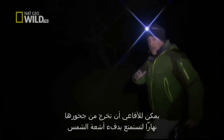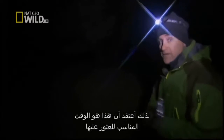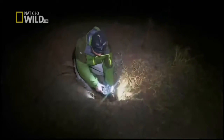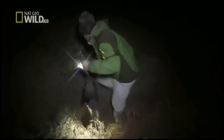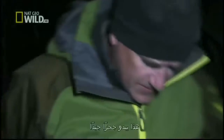The snakes may come out and bask in the sun in the day, but at night, they've got to be underground. They've got to be down in the burrows. So I'm thinking that's the best time to find them. Let's send the armadillo down these burrows where the snakes are trying to stay warm. This looks like a good hole. Looks great. But there's no one home. This looks like a good one.